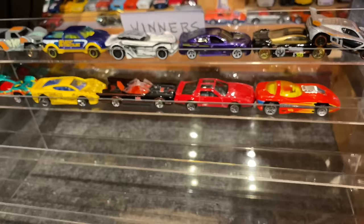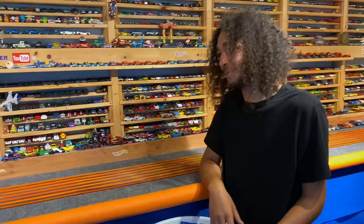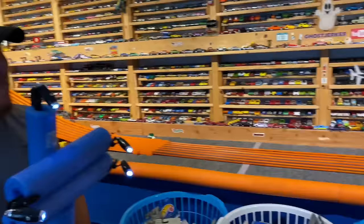Next six. The king always upgrades. I wonder if I just broke it. Oh, you cannot break the scepter.